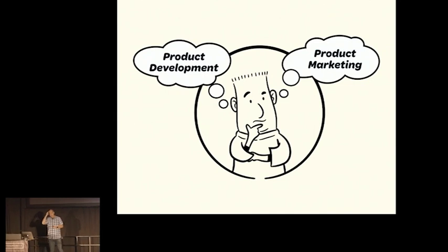Our brain naturally falls to, well, I should make the product better, because if I have a better product, people will like it more, people will tell their friends about it, people will buy it. But actually, it's just as important. I mean, you need to have a good product. You can't make a successful product out of a bad product, but your product doesn't need to be as good as you probably think it needs to be. It needs to be great, but not at the expense of letting marketing suffer.